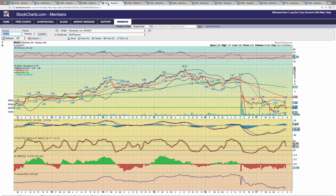Novavax, NVAX. This is one that we rode from about 1.15 all the way to about 1.75, and we got out. Fortunately for us, frankly, this drop surprised us considerably, and we were very lucky to get out of it. Now it's consolidating right below that $1 mark.